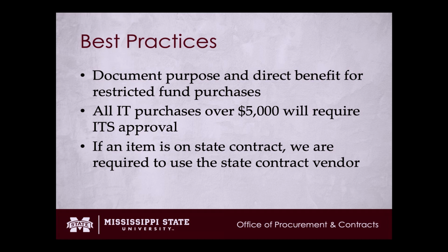Any type of IT purchase that will be over $5,000 will require ITS approval. Since the purchase is going to be $5,000, you would require purchasing manager approval. Your purchasing manager will take care of getting that IT approval for you. If you have an item that you're wanting to purchase that's on state contract, we are required to use the state contract vendor.